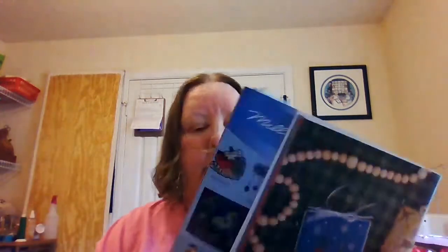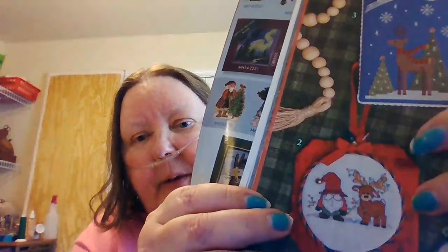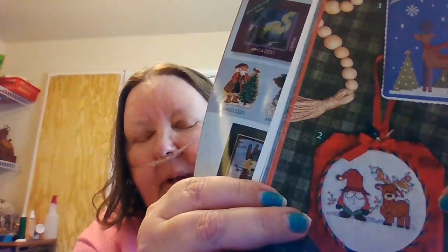And then the next one I'm going to show is on the same fabric. And it's this one here, Lighting Santa's Way, with the gnome and the reindeer. And that's in Just Cross Stitch Christmas 2022. And that one is right here. So I'm working on the reindeer now.